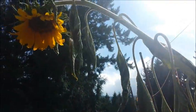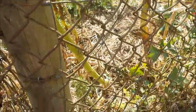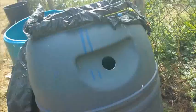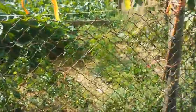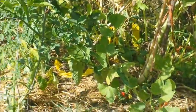Oh, a really dried out little sunflower. Guess he never got a very good foothold. Right in this back corner. Onions didn't do very well either. They're really struggling. I don't know why. I did water them. These are some water barrels, which probably need filling. And here's the view from the back side. There's that one tomato plant there. Where did we go?